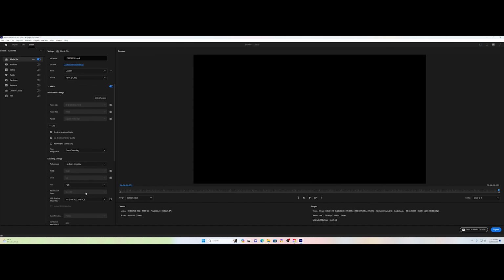Those are my render settings that I use. You can name whatever your file size and put it wherever you want. I always put mine on the desktop because it's the one place where I have the most space, aside from my external hard drive, which has 3 terabytes of space. But for whatever reason, it always seems to render faster to the desktop. So that's why I do it.